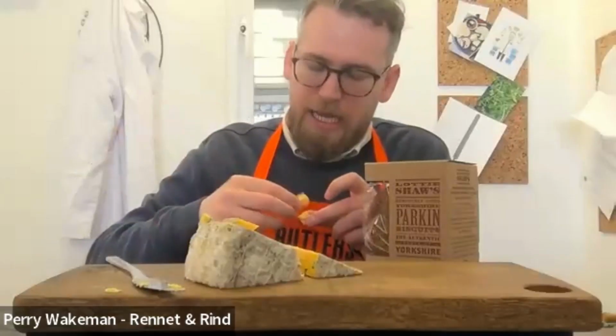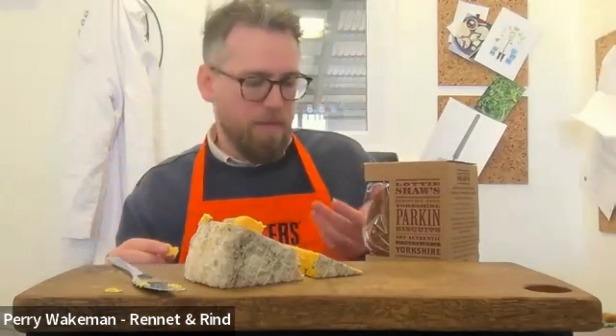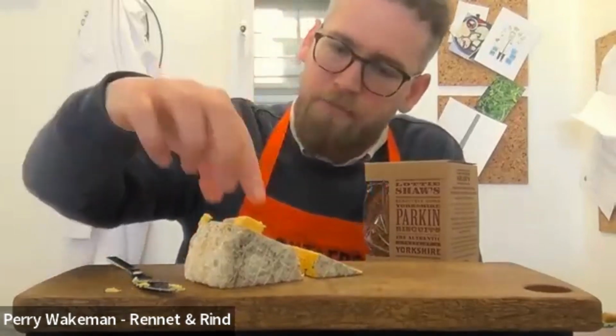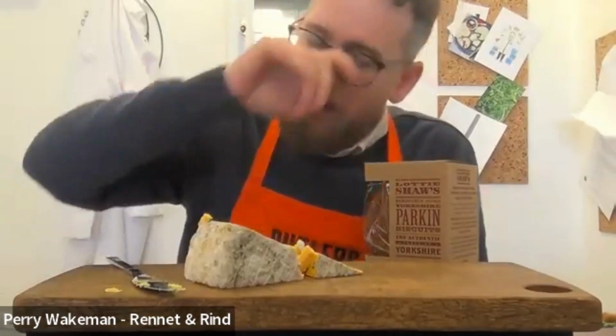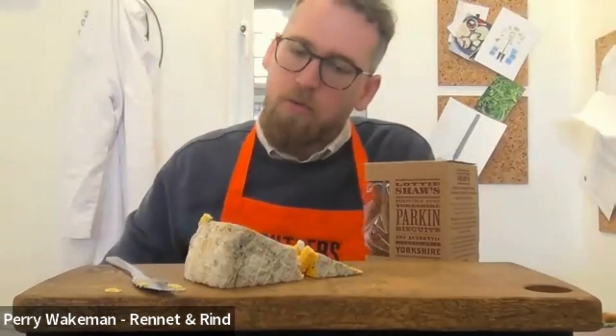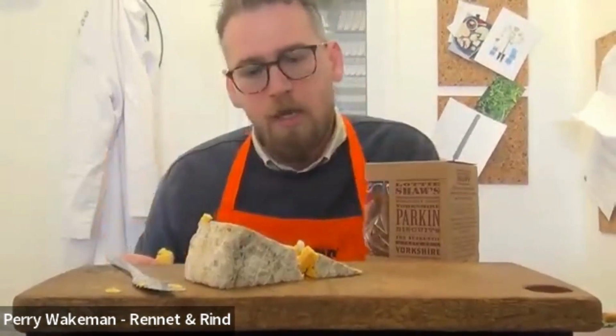It's got a nice sticky texture to it, actually, and a little bit of crumble, and how that translates on the palate will be quite interesting. The breakdown is kind of accelerated on the outside. It isn't quite consistent all the way through, and how that translates on the palate is going to be interesting.